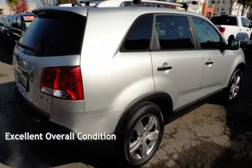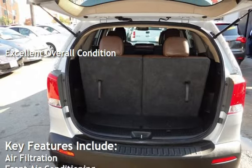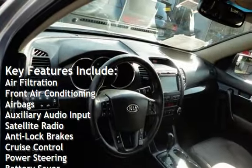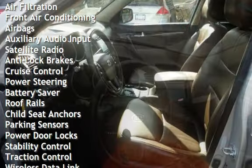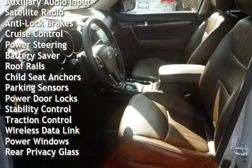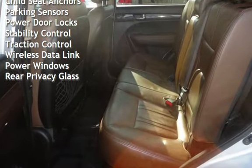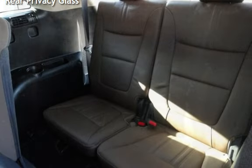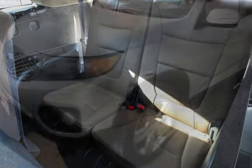This vehicle is in excellent overall condition. Key features include air filtration, front air conditioning, airbags, auxiliary audio input, satellite radio, anti-lock brakes, cruise control, power steering, battery saver, roof rails, child seat anchors, parking sensors, power door locks, stability control, traction control, wireless data link, power windows, and rear privacy glass.